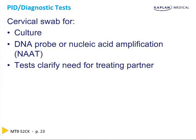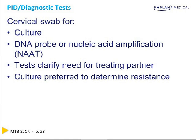If you're going to treat both anyway, why bother testing? The answer is, one, to confirm what the person has. Number two, you need to be able to treat the partner and also to be able to chase it down through the community. Culture is preferred for the gonorrhea, because the only way to be sure what the sensitivity of the gonorrhea is, is with culture. That's the only way. We don't have a genetic testing way for gonorrhea and chlamydia to determine resistance. We have it for HIV. We have genotyping for HIV, where you could do it on just one single blood test, but this kind of test is not available for gonorrhea.